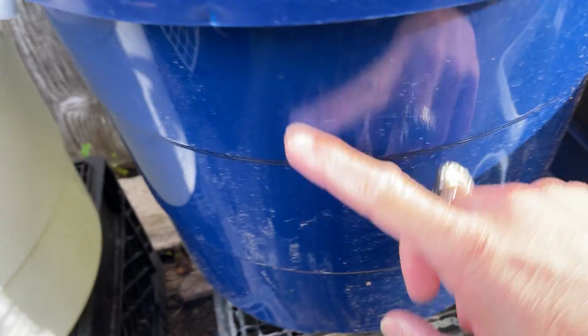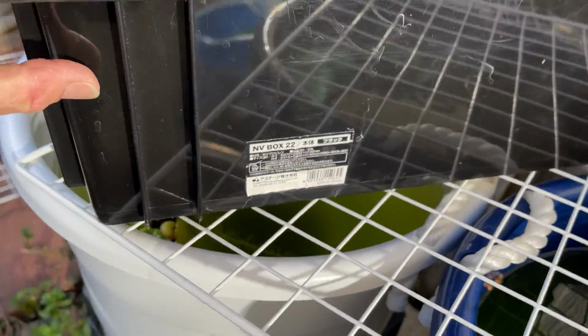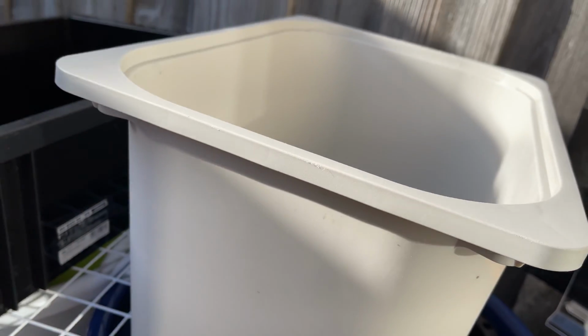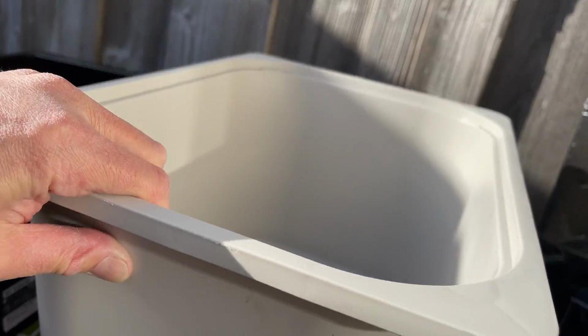All right, next, the depth. Why depth matters. So here's an example. I have two containers. This one is from Japan. It's a very popular style, NV box, 22 liter, it's about 5 gallons. This is also popular in Japan. It's the IKEA Torofasto. This holds about the same amount, 5 gallons.